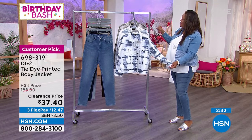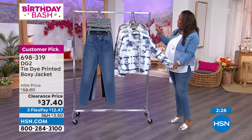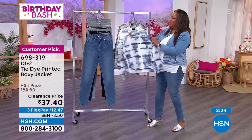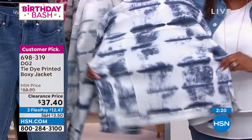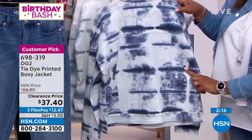Let me tell you what it is exactly. So this is 70% cotton, 27% poly, 3% spandex. And so the spandex on this, look at the stretch on this to be able to have this wonderful cotton jacket with all this stretch. We only have 100 left in this navy.